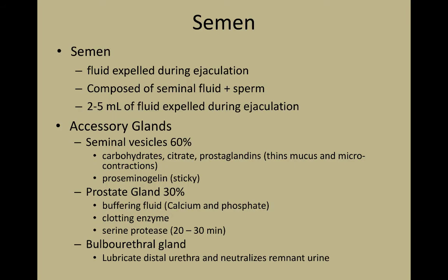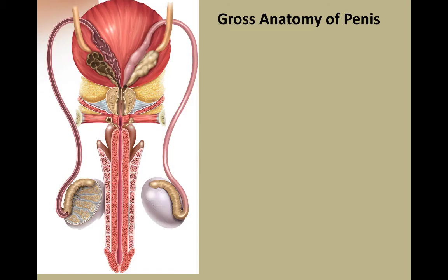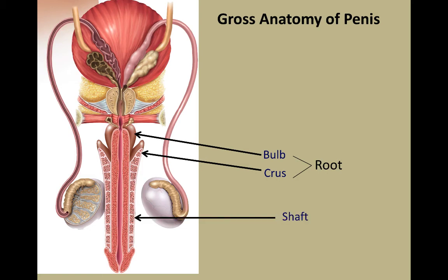The penis is made up of multiple parts. Here you can see the bulb and the crus, which together make up the root, the shaft, and the glans, or the head of the penis. In this image, the foreskin has been removed.